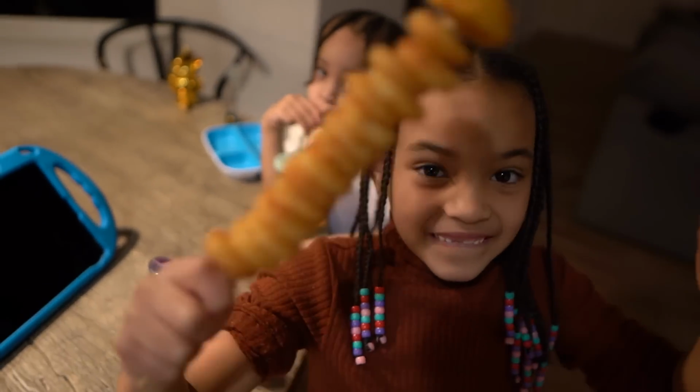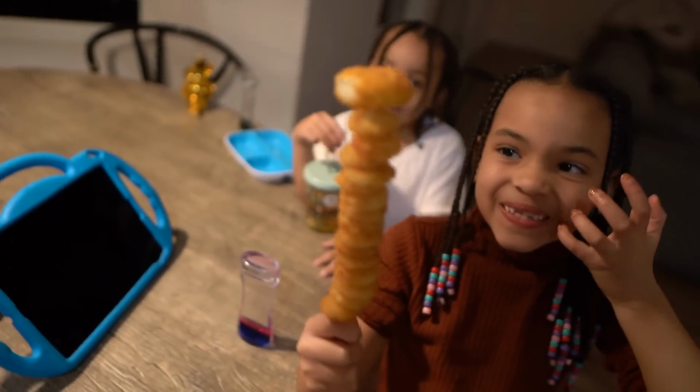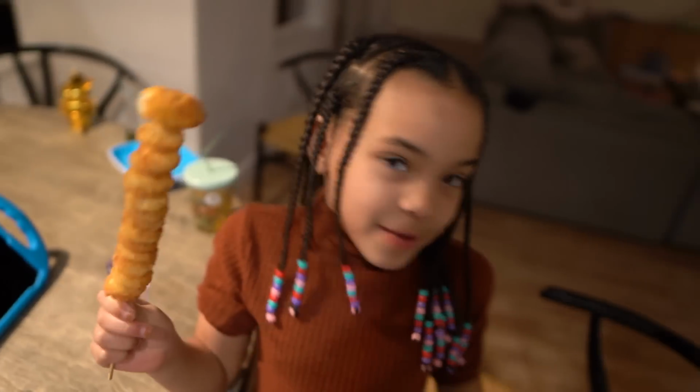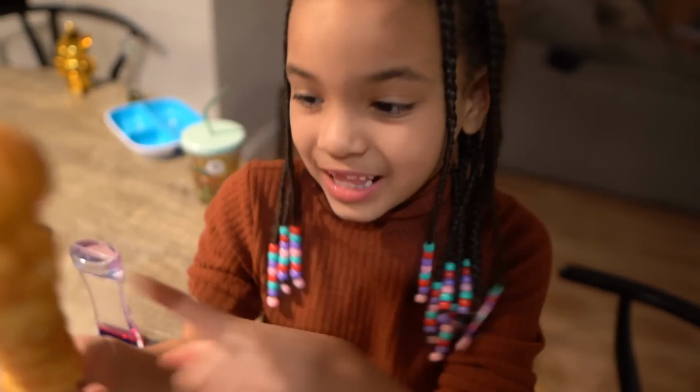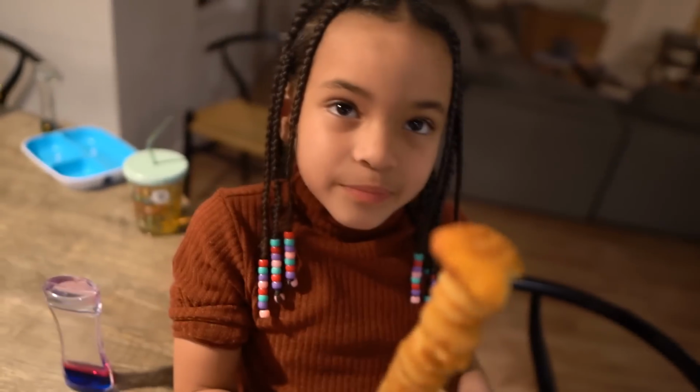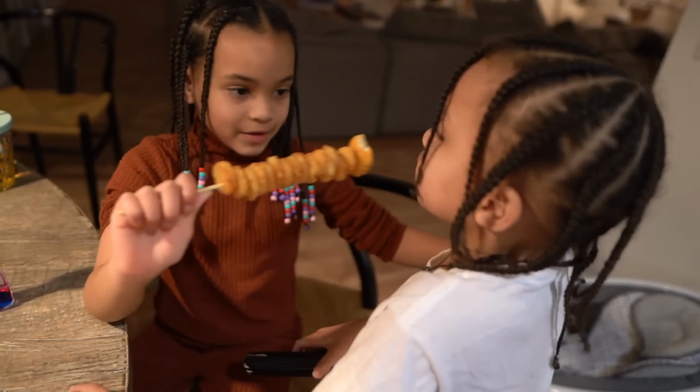They made a hash brown kebab, and who's finna eat it first? Zane. Me. All right, let's go. So I'm not gonna do it because I don't like these ones. I only like the round ones. Man, that's because you ain't got no teeth, probably. Okay, ready?